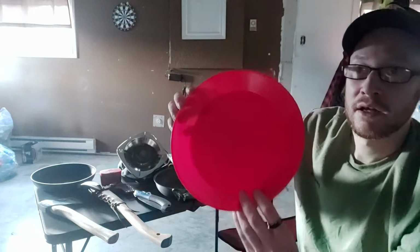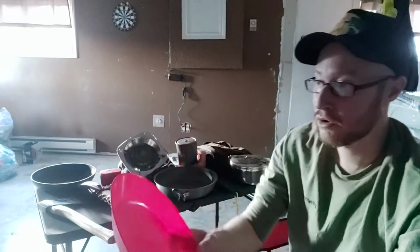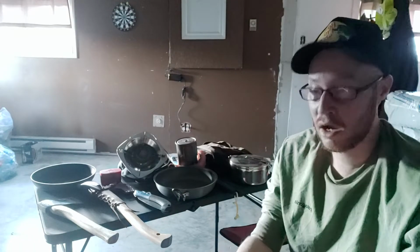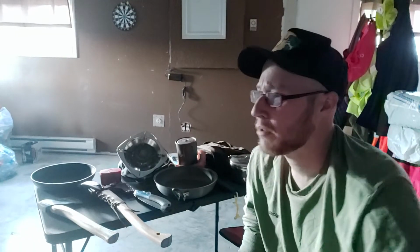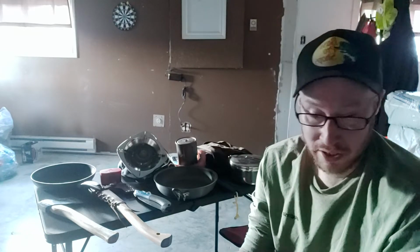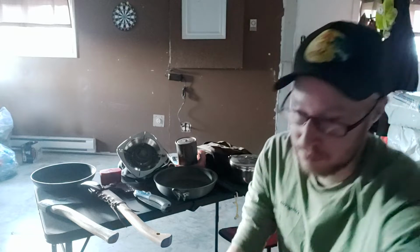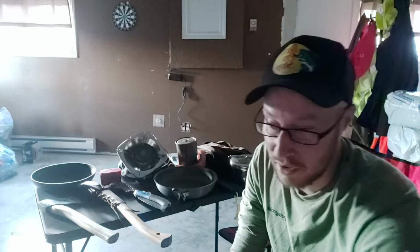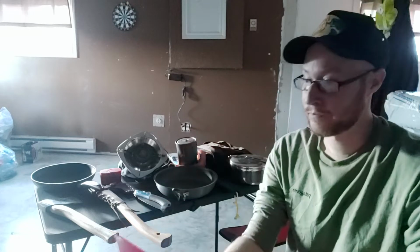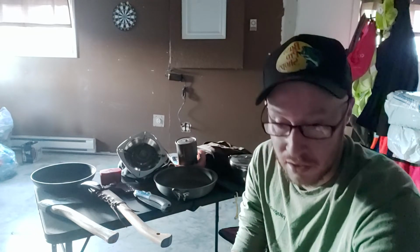So this plate is just a plate that I picked up at the dollar store. It came with a plate, a bowl, a red bowl, and a cup, and I think a plastic fork set, and it was $4.60 at the dollar store. I was going to get an MSR plate, but when I seen that, that's perfect, and I've been using that now for years. It's lightweight, there's nothing to it, so that's a good plate.